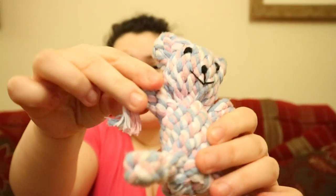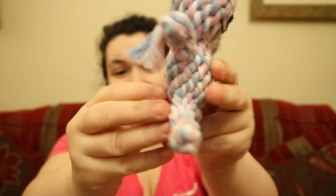Now, she does have two favorite toys that she's picked out of everything. The first one is this little bear. And guys, can you see that she started to tear it apart? She loves this. This is one of her favorites. She has one more favorite too, but this is her absolute favorite toy of them all.